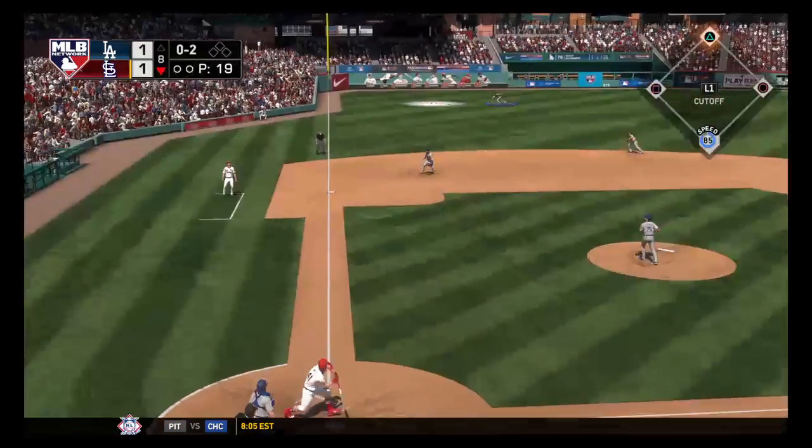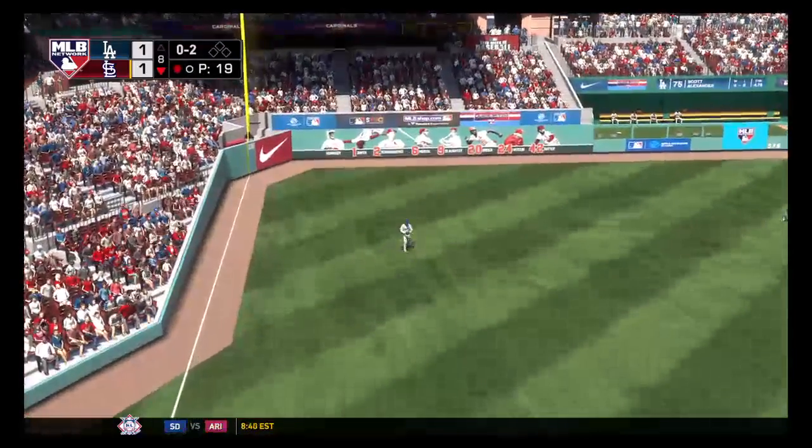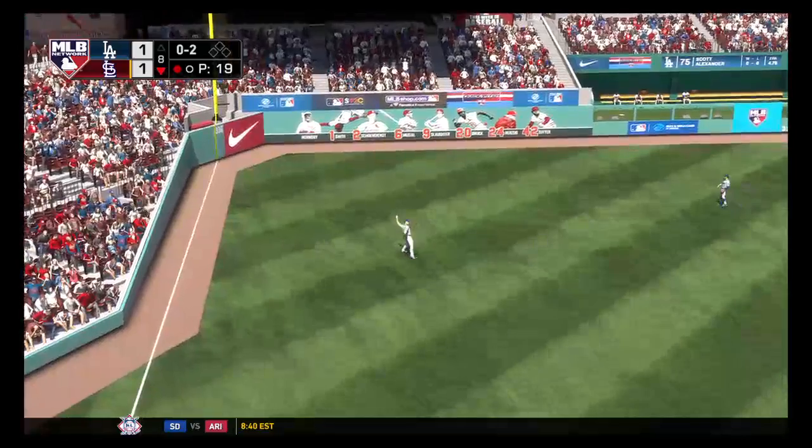0-2 count. Here's the pitch. Pulled high in the air out to left field. Peterson has a read on it. Looks it into his glove, and there's one gone.